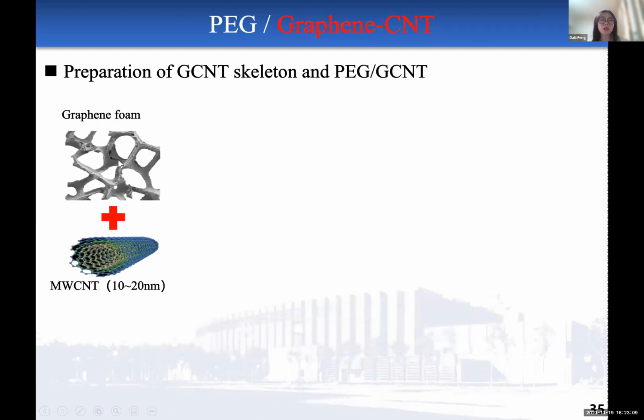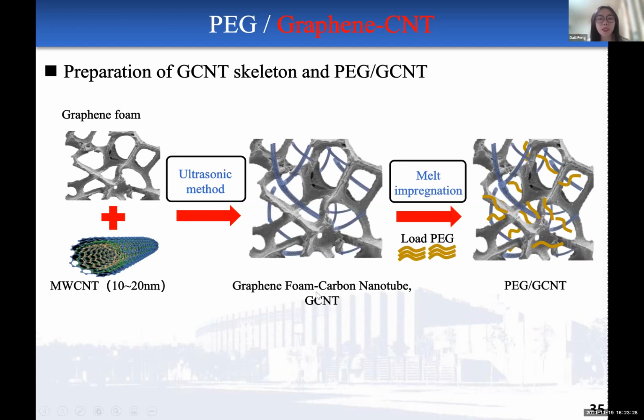Then we sought nano additives, such as carbon nanotubes, which have a relatively higher thermal conductivity. And we composited the CNTs into the graphene foam by an ultrasonic method, and then we obtained the GCNT as a porous material, and then we loaded PEG into the porous material.